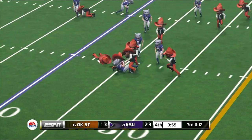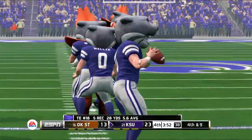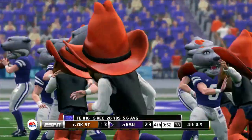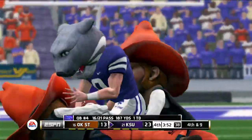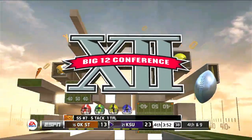Look for his tight end over the middle. He's taken down around the 26-yard line. That's going to bring up fourth down. Just a great job by the defense. These guys are disguising their defense so well that they're confusing the quarterback and the offensive line.